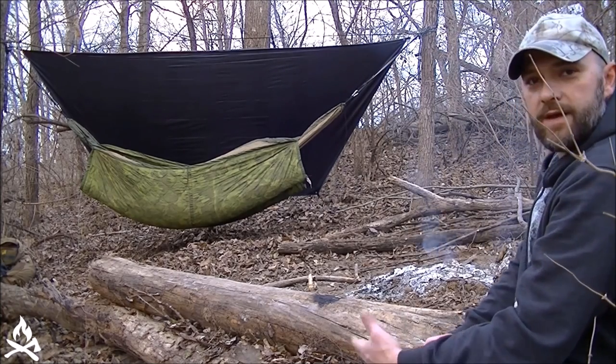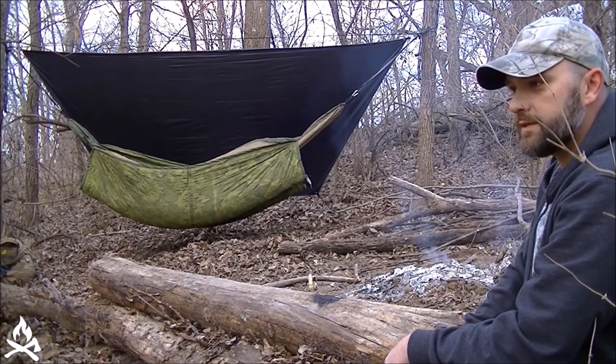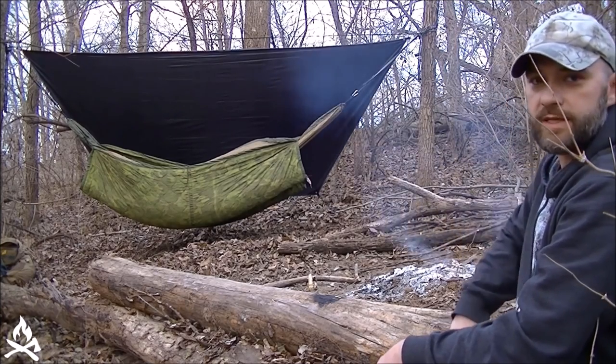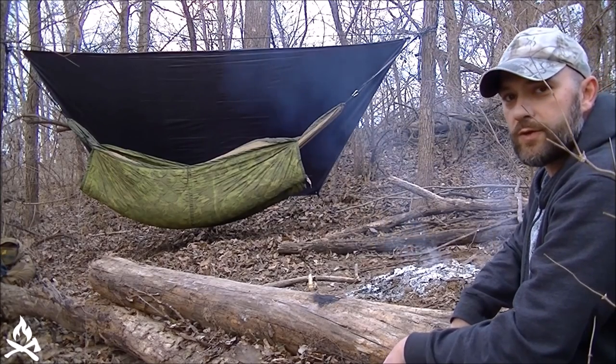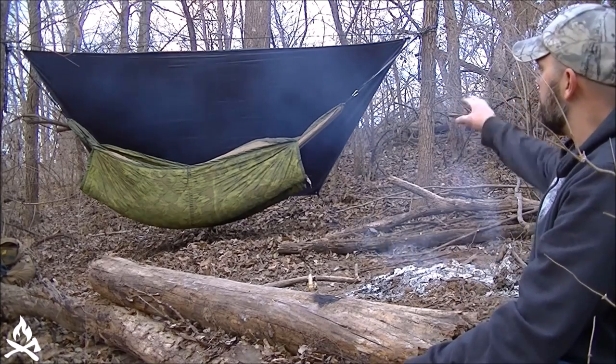Things are quieting down. Just kind of sitting around now. Got most of the hard work done. Cleared this area out a little bit. There was quite a bit of undergrowth and everything in here. Kind of found this spot over here.